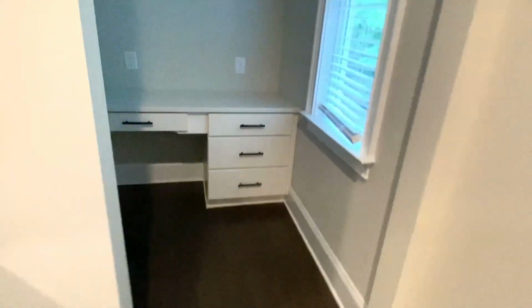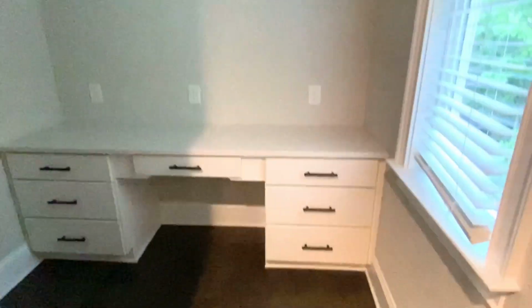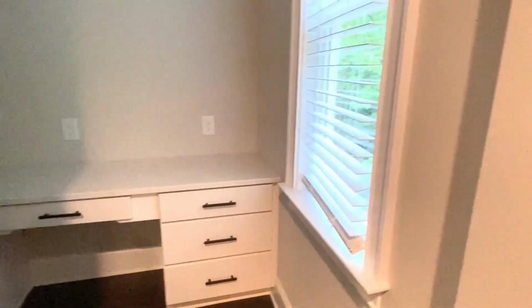There's also this little pocket office off the kitchen. So this will actually be David's office. In our last house, we shared the office, but David doesn't want to share anymore, so he'll use this as his office. Let me turn the light on, it's kind of dark. Okay, that's with the light on.